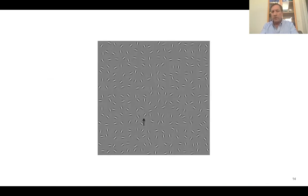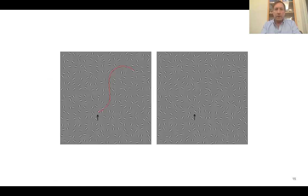And the brain is always looking for these sorts of patterns. Even if it's discontinuous pieces, the brain will find these patterns and connect them together, as you see in the curving line on the left, whereas on the right, there's no way to assemble a similar pattern. So the image on the left is easier for the brain to process than the image on the right.